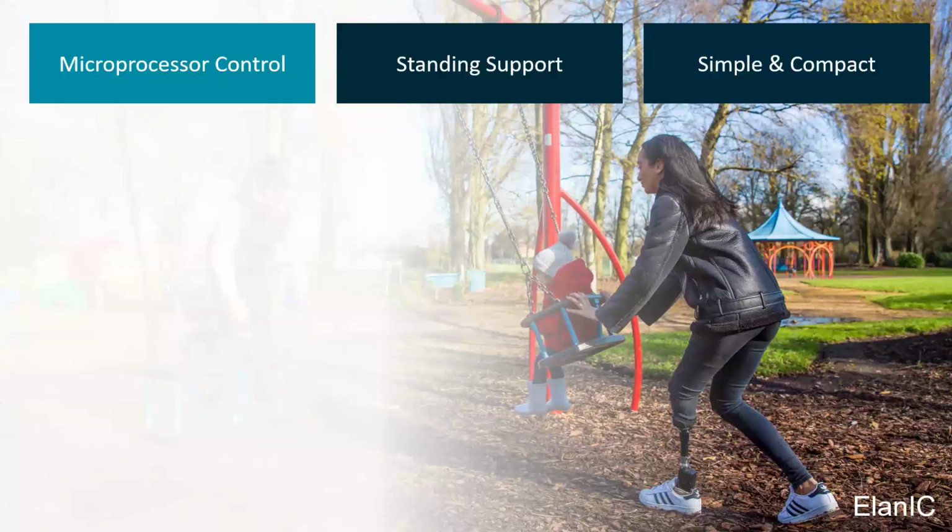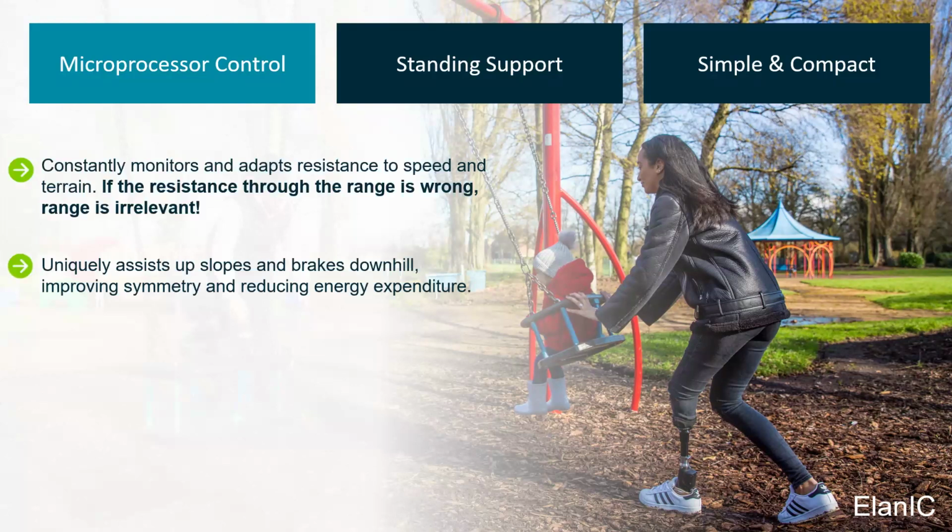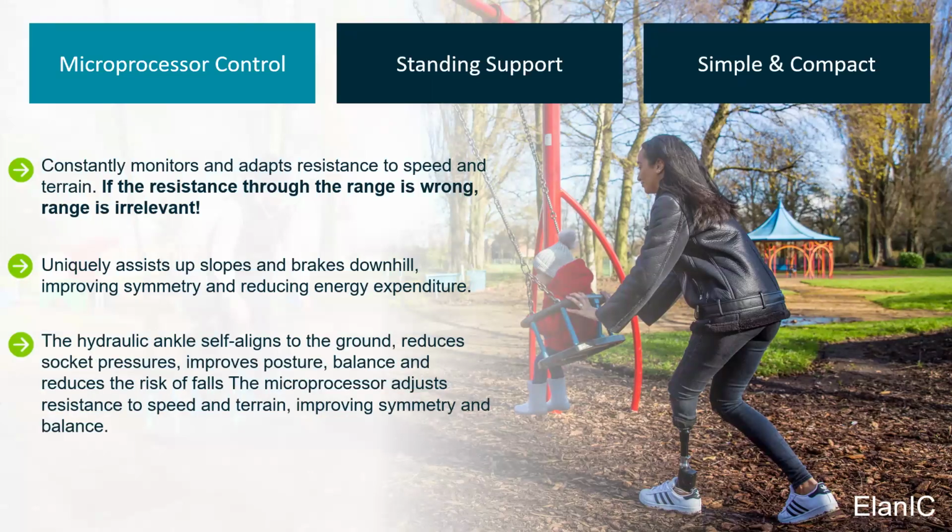So what do we have? We have microprocessor control. And with that, it's constantly monitoring and adapts resistance to the speed and the terrain. It doesn't matter about the range of motion if the resistance isn't accurate. So this truly adapts the resistance depending on the terrain. So uniquely, it assists people going up slopes. It brakes going down slopes, and it overall improves that symmetry and reduces energy expenditure.